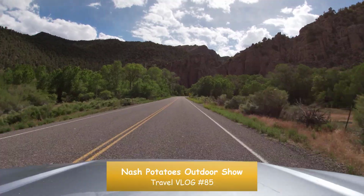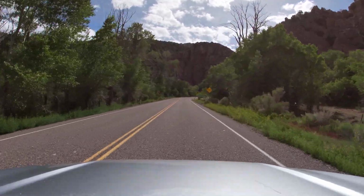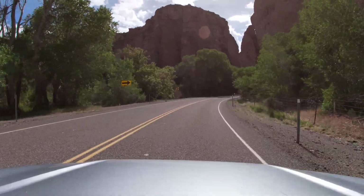Currently, I'm camping in the southwest portion of the state of Utah, and I found three amazing campsites I wanted to share with you today. I wanted to show you the journey up there because it's really quite beautiful.